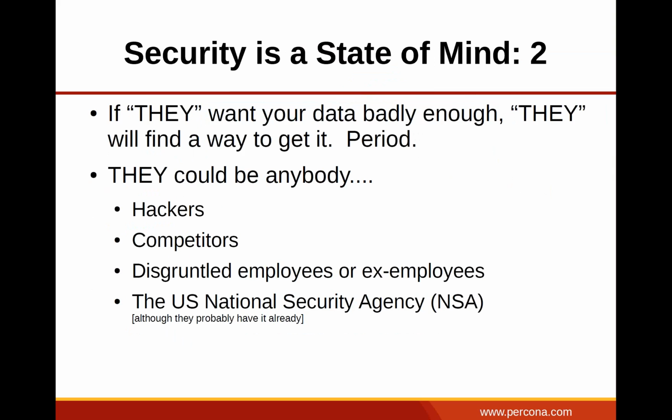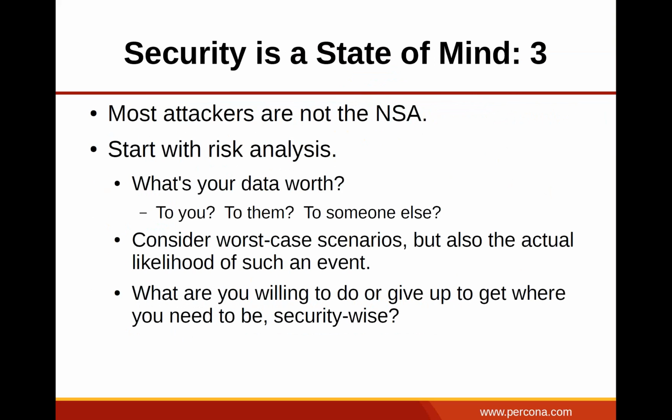It could be anyone. It could be hackers, it could be competitors, it could be disgruntled employees or ex-employees, and it could also be the National Security Agency, although in that case they probably already have it and there's not too much you can do. So the good news here is that most of your attackers or would-be attackers are not the NSA. So we need to think about opportunistic hackers, botnets, employees, competitors.